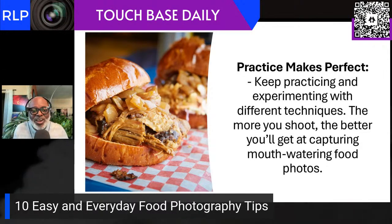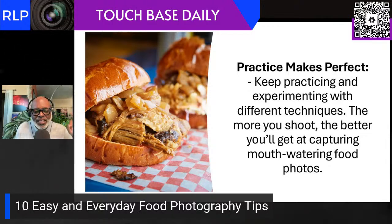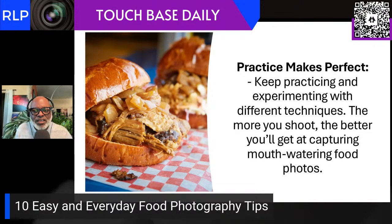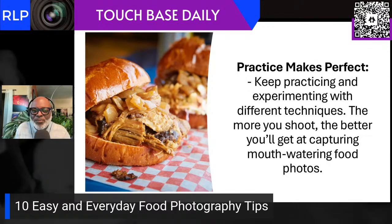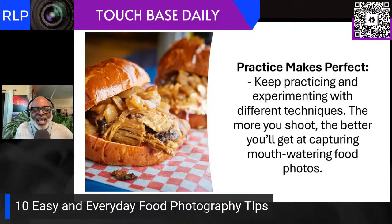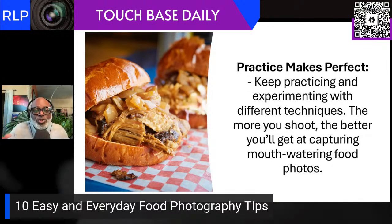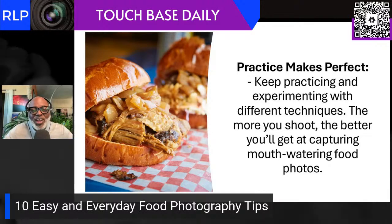I do event photography, but it still helps me because, like I said, when I do my photography for events, I got 2 or 3 of them coming up this month. The first thing they tell me all the time is, without delay, Ron, make sure you get the food. Ron, make sure you photograph the food.